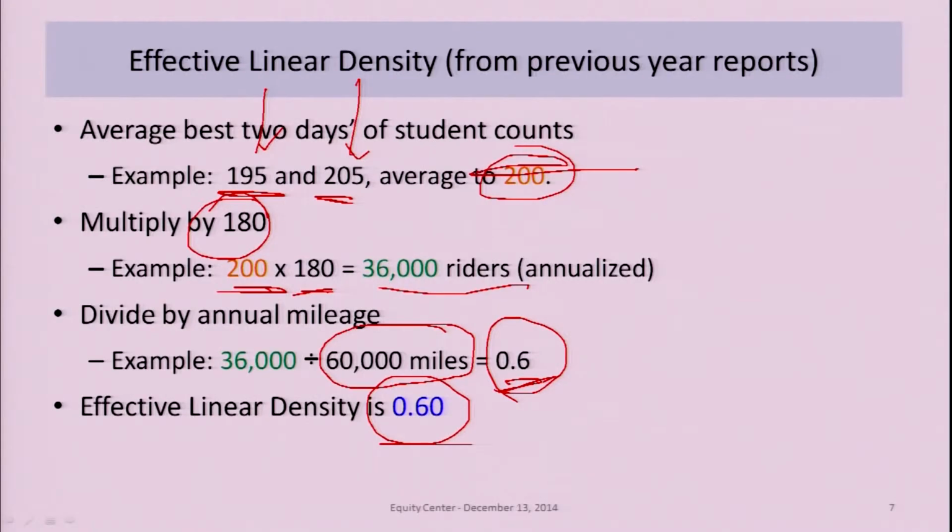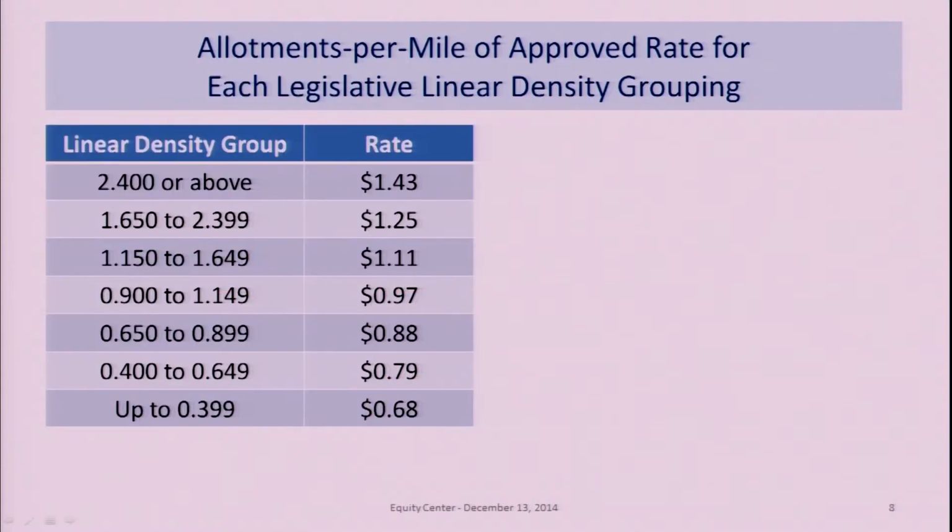And I added a 0 on the back of it, which doesn't change the value, but it makes it easier for the chart that I'm about to show you. So once you have your effective linear density, you apply it to this table. This table has not been changed since 1984.